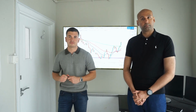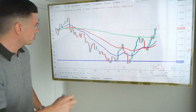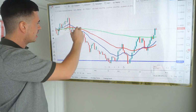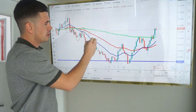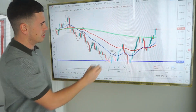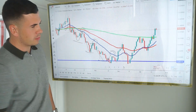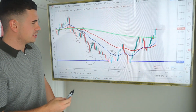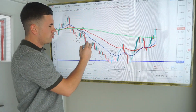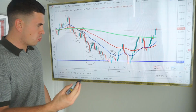Cool, let's do it. Okay, let's take a look at Kiwi dollar using the core strategy rules. Price was consolidating in and around early April, and we slowly started to see price trending to the downside, forming lower lows, lower highs, and continuing in pattern down to this bottom level of support at 65.13. In here are all of your opportunities to sell on the smaller time frame, on the 1 hour.